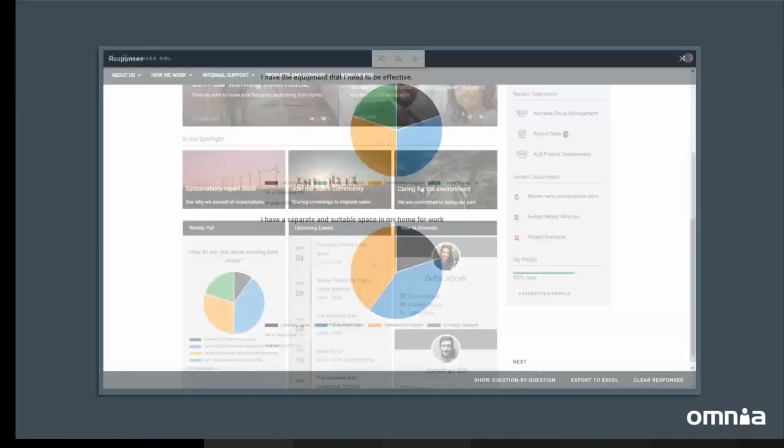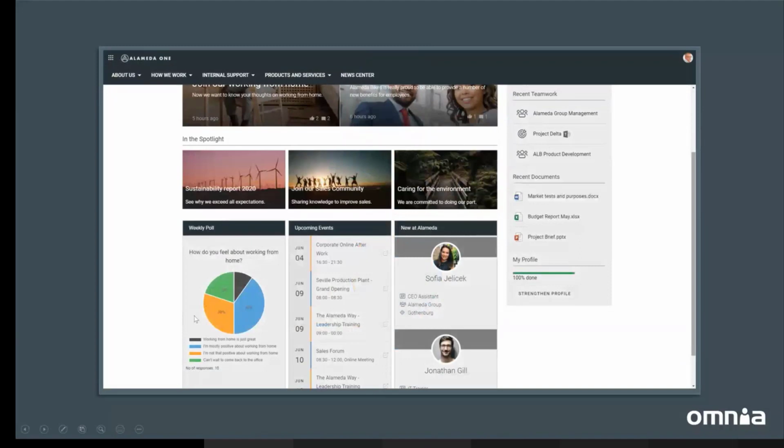You can also use similar functionality for setting up the weekly poll or the question of the day, which would then be answered by anyone who turns up here at the start page. And then after they have answered the question, they would also see the results.